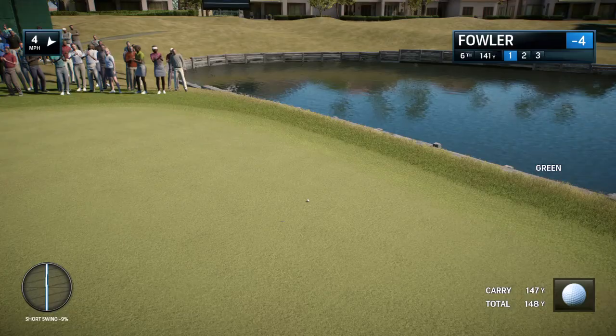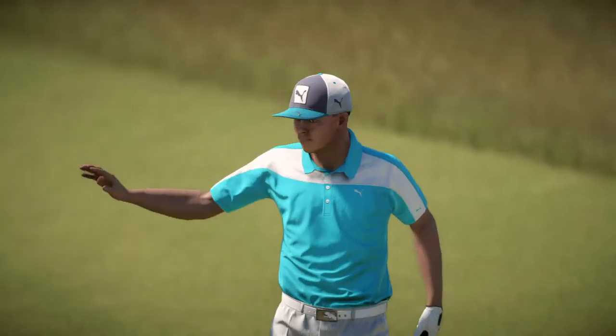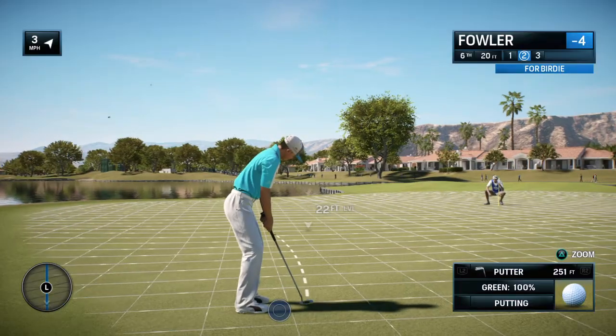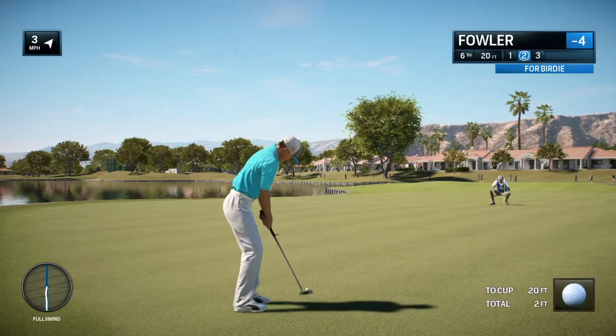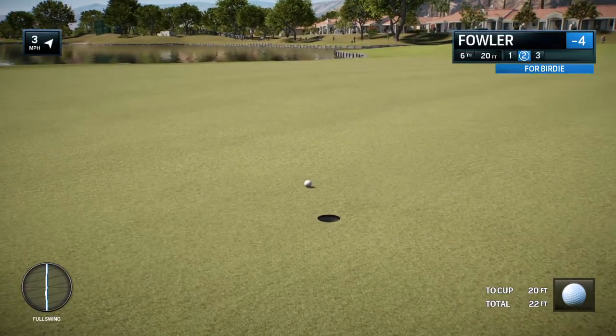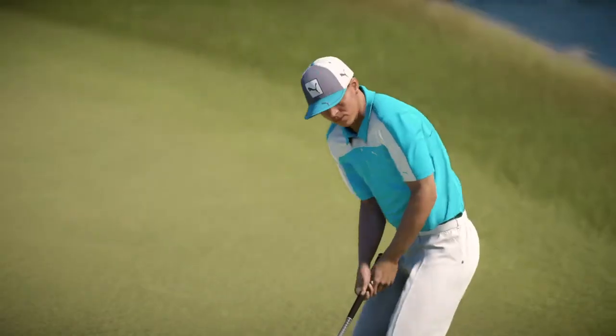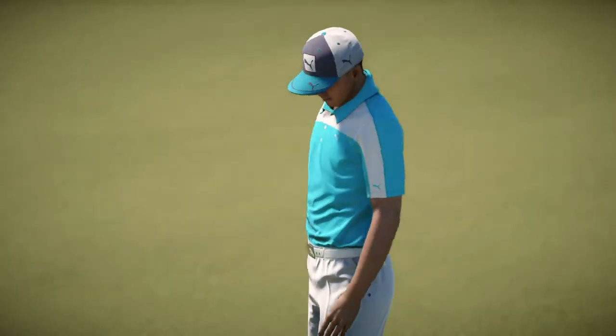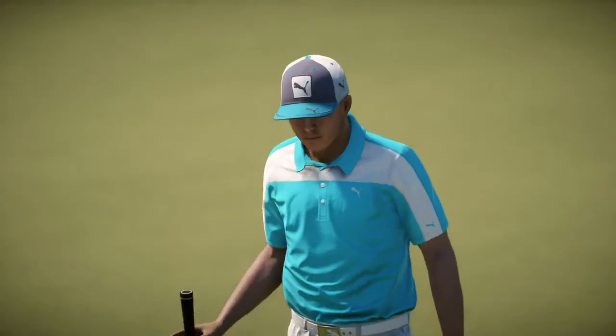Leaves that one about 20 feet out from the cup. Nicely played shot, and getting ready for the putt. How did that not go in? Very well done, almost made it. Yeah, there'll be no stress for the next one. Knocked that down for par. Remains at 4 under.